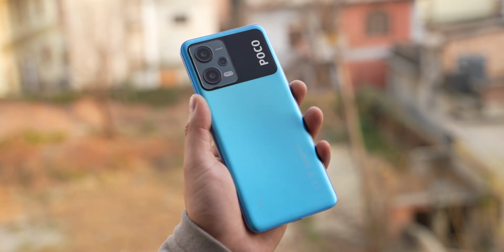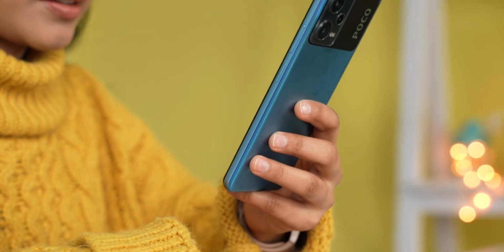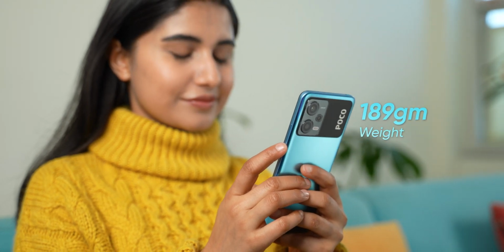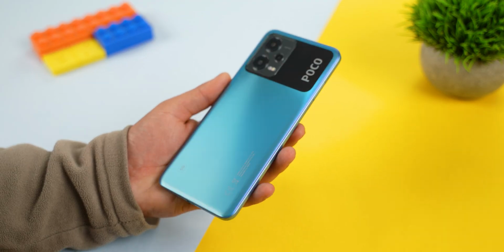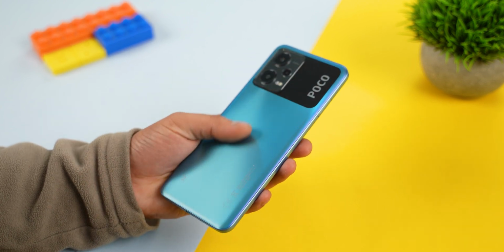So starting with the design, as expected from a budget phone, the Poco X5 does not have any premium features like a glass back panel or aluminium frames, but it still is a pretty well built and a good looking phone. I like these slight curves on the sides that help with the grip, and it has a nice heft to it as well, despite being relatively lightweight. I also like this frosted back finish where the fingerprints and smudges don't look as pronounced as they would on a glossy back. That being said, this phone does not look that unique and refreshing.